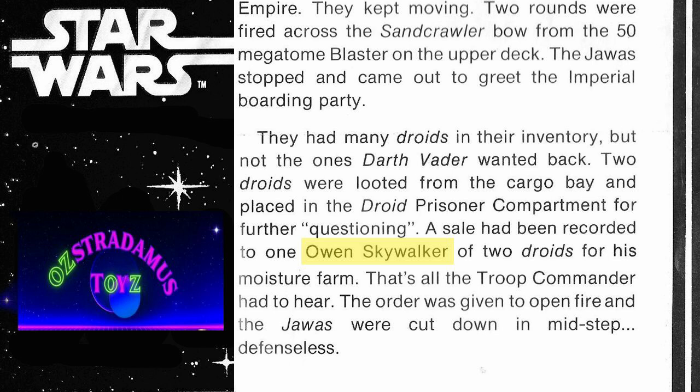At this stage in 1979, very little of the backstory had been fleshed out, and based on information included in the movie, the Star Wars novelization, and even the Marvel Comics series, Owen as a Skywalker was a reasonable assumption on Kenner's part.